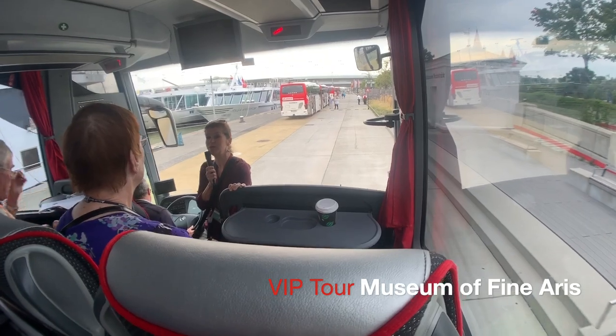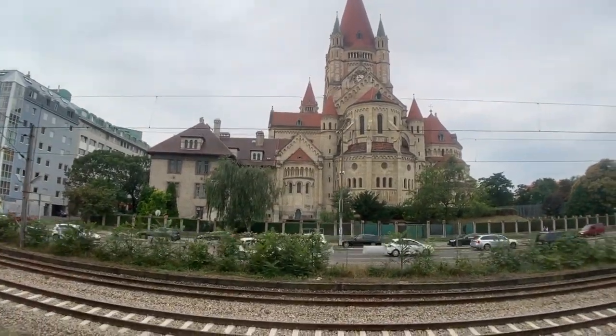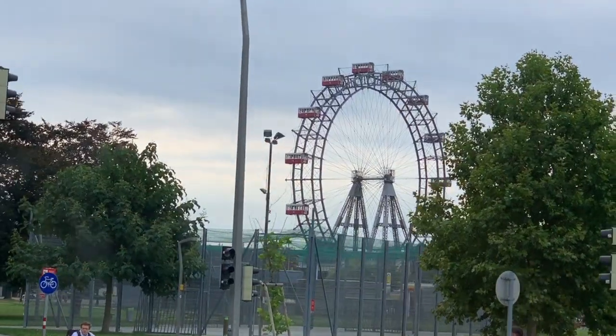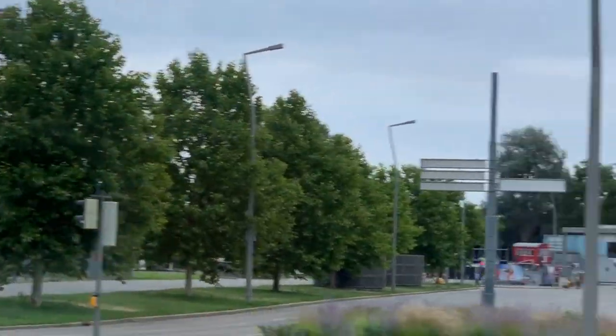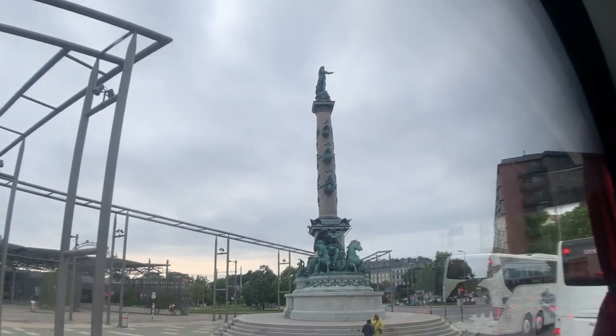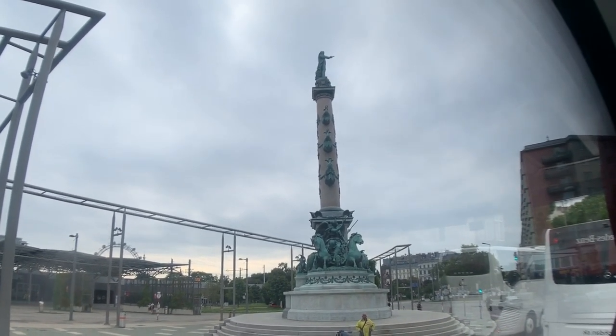We have the tour of the Museum of Fine Arts. And this was built for the 50 years anniversary. They needed the steel and everything. They didn't even have the tool. So, and the Prater, which is all to the left, it's not only an amusement park. The Ferris wheel marks the entrance.